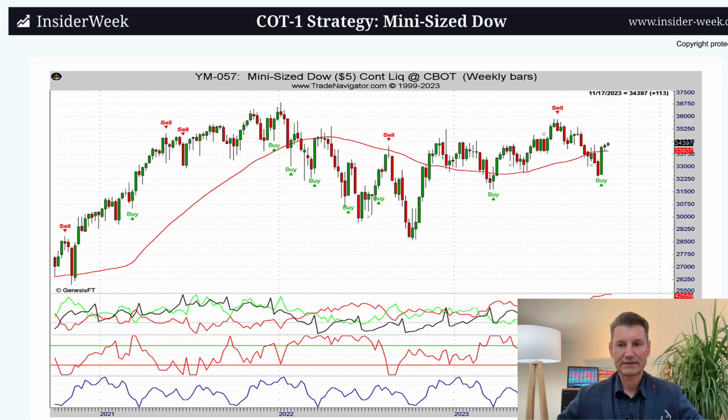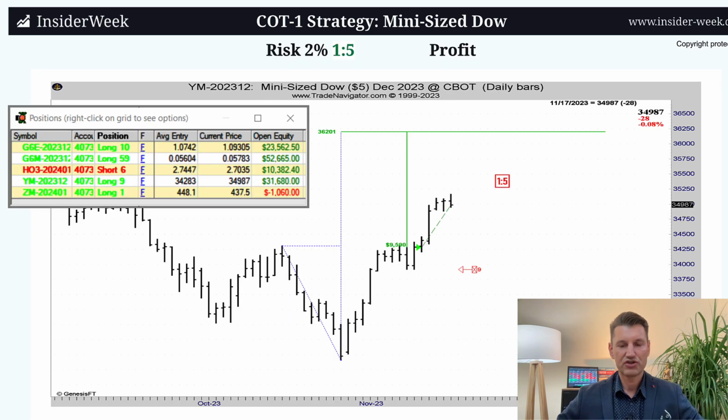Next trade, Dow Jones Mini. Also here we got a buy signal in direction of the weekly trend and I switched to the daily chart and waited there for my entry pattern. So I got my entry pattern and was triggered on Monday. The position is still open. I'm 9 long contracts in the market, so my price target is at 36,201. I will move my stop loss closer to the market to protect my open profit. How I want to do it exactly, I will show you in my trading plan.